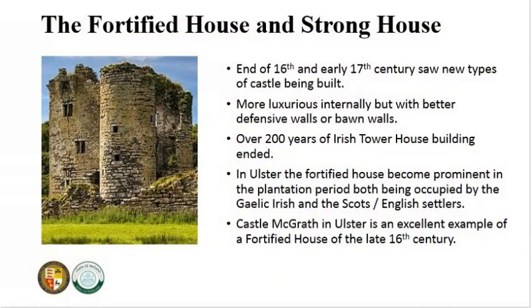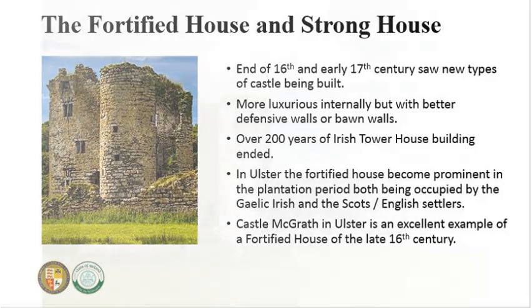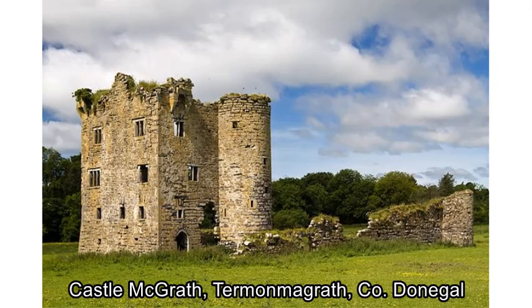In Ulster in particular, the fortified house became ever more important in the plantation period. So in the late 16th and early 17th century, the Scots-English settlers and the Gaelic Irish occupied such fortified houses. The Castle McGrath, built on the shores of Lough Erne on the Donegal-Fermanagh border, was constructed in the late 16th century and is an excellent example of a fortified house.